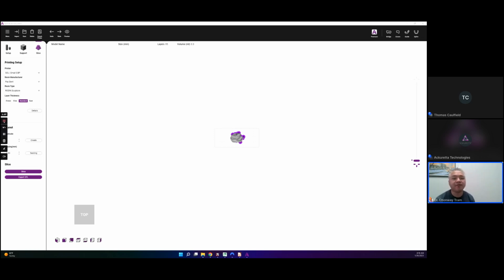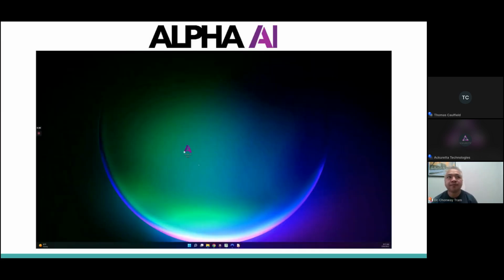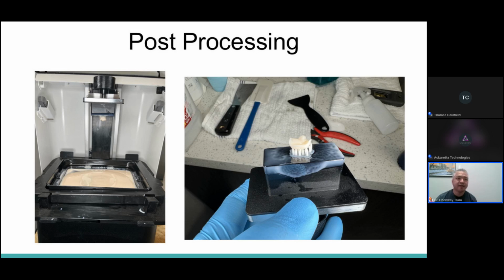And that is basically how simple it is when you have a support program that is very easily in tune. Now, after you slice it, just print it. And when the print's done, you should have a restoration that looks something like this, with a little bit of uncured resin surrounding it. And you'll see the supports on there.